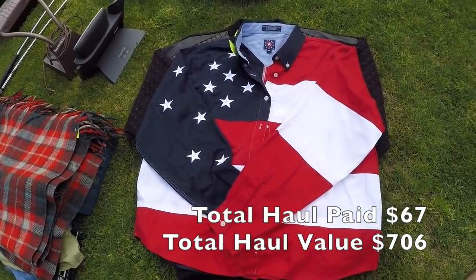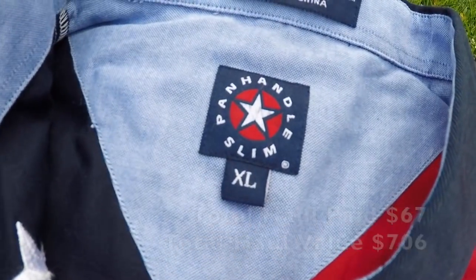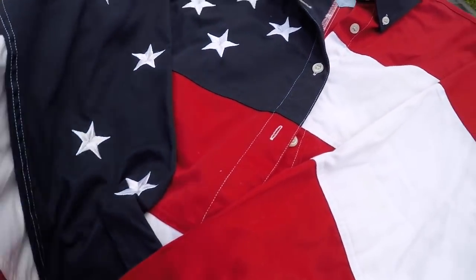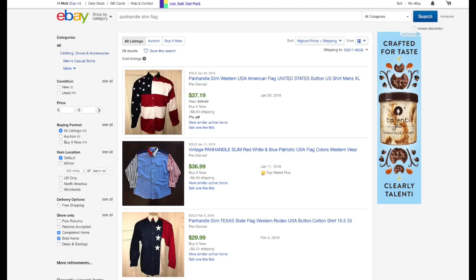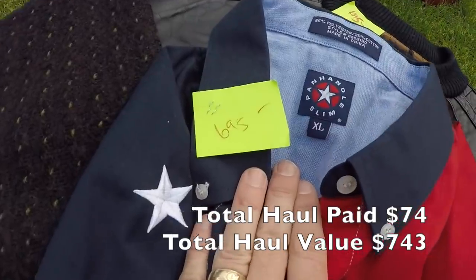This is a Panhandle Slim embroidered XL poly cotton blend American flag shirt, embroidered on the back. This thing is a beauty, doesn't even really look worn, and I got it for $6.95.